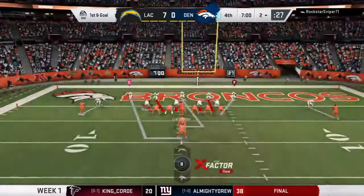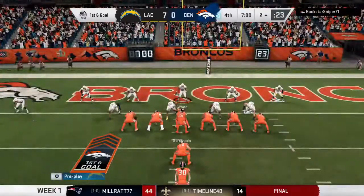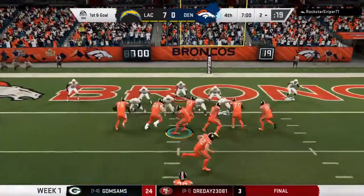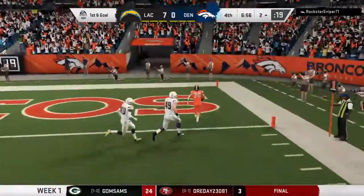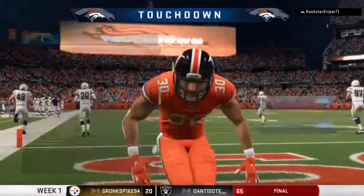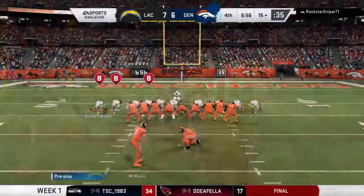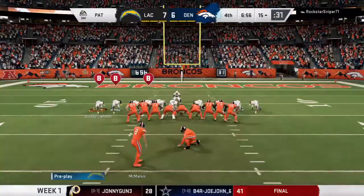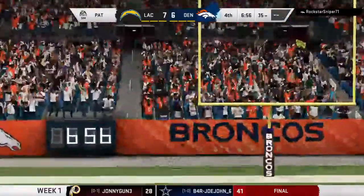A looming decision to make on the conversion, down 7, but first things first, they need to score as they come up on 1st and goal. They'll run with Lindsey. And he will take it in for a Bronco touchdown. Taking it in from 2 yards out as they can now even this game here in the 4th quarter with the extra point. Nice job of polishing off that drive, but all the credit there goes to that play prior.